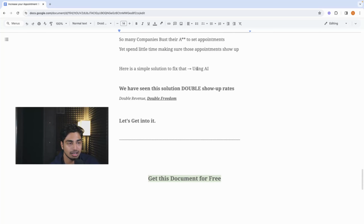Here is the solution we're going to go over, and it does use AI. It is very leveraged, guys. It's an awesome, awesome system. Again, we have seen these solutions double show up rates, which could double revenue, which could double freedom. Let's get right into it.